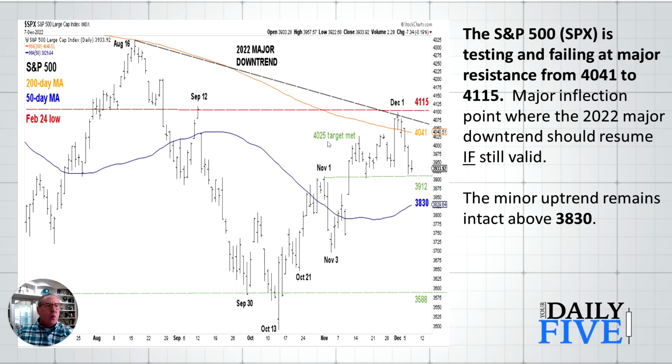And we actually went up and hit our 4,025 target, which is 5% higher than it was on the day that I saw you last. It was met on November the 15th. So just a few days later, we hit our target. Then we kind of floundered in here because we're testing a major resistance level.